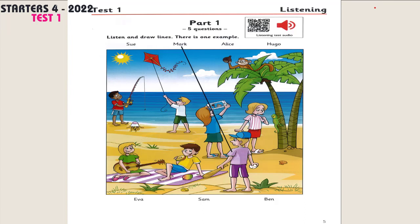Here's a photo of me and my friends at the beach, Miss Page. It's a great picture. Who's that boy with the baseball cap? That's Mark. He likes baseball. Mark would like to play a game. Yes, he would. Can you see the line? This is an example. Now you listen and draw lines.